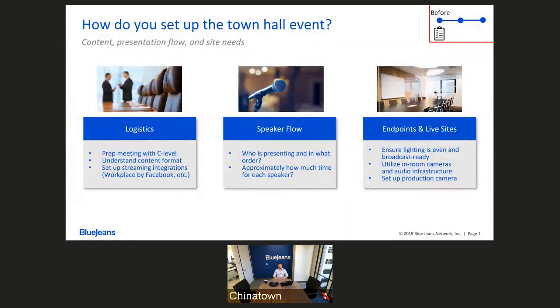So Philip, how do you go about setting up a town hall, both the physical space and also the software needs to ensure a compelling event? Sure. So what we'll usually do is sit down with the folks that are coordinating the event to see what their needs are for the event itself. The content, you know, are they going to stream to workplace? What is the target audience as far as how big is it going to be? What locations?